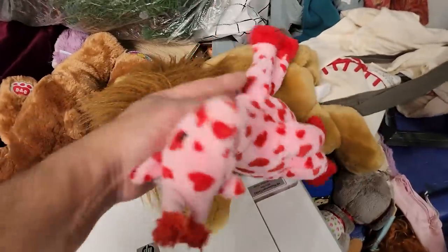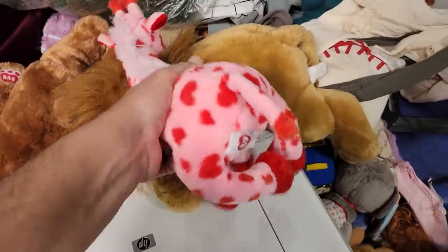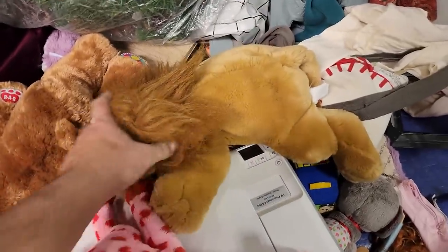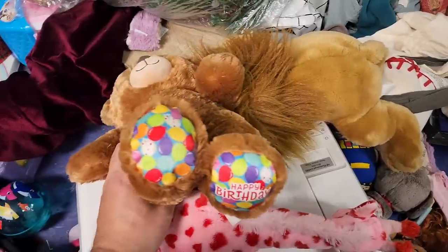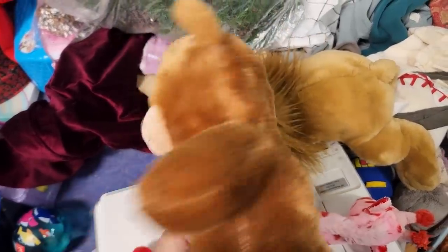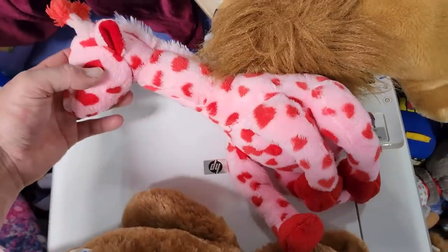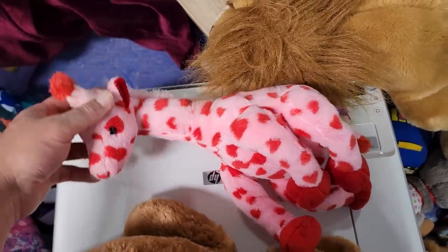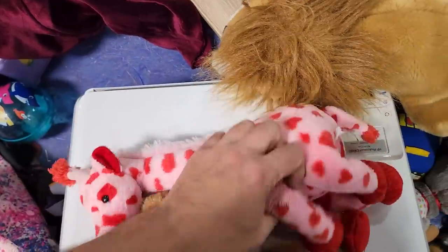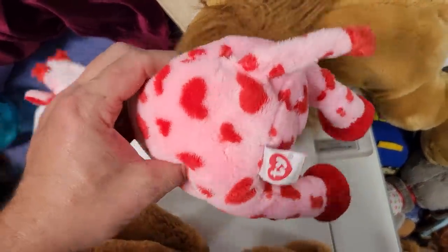Alright, well, I was just digging over here and I found this giraffe TY with hearts on it. So we'll have to look that up, see what that's worth. And oh, look, there's a birthday Build-A-Bear. Probably not worth that much, but we'll look them up. Well, I found people asking $80 for this, so we'll have to look into it more. Now, it doesn't have the tag on the ear, but that's still pretty cool.